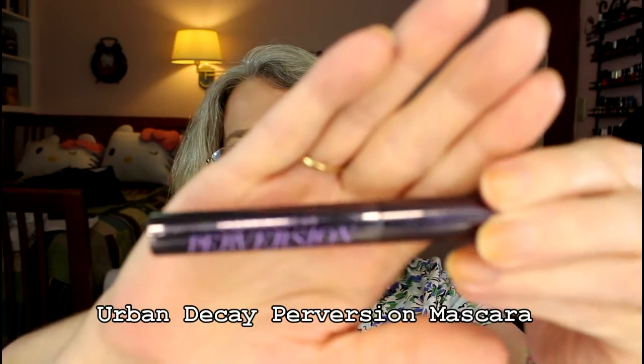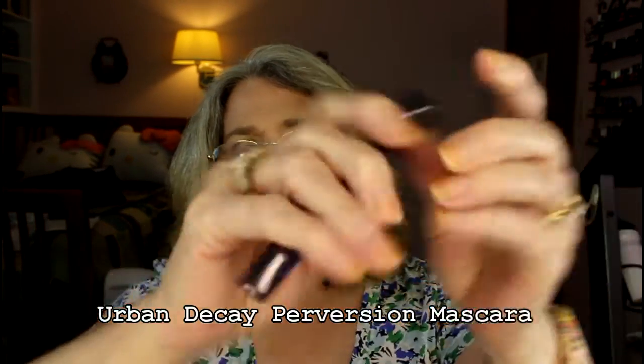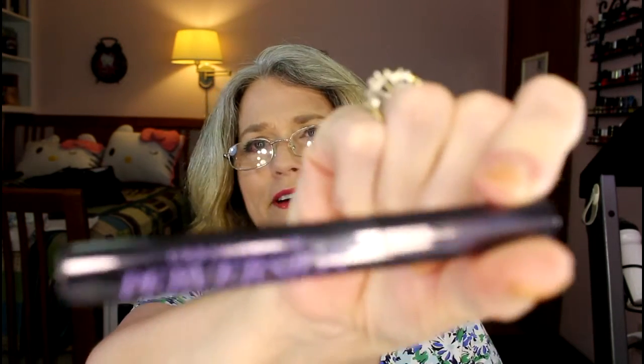And I finally finished my Urban Decay Perversion. I know everybody's got their favorite mascara, and this one tends to be wet when you first start using it. But I love this. This is the one that really makes my eyelashes go ba-boom. I love this stuff. I will eventually make this my main mascara, but I have to wait until I use up like 500,000 other ones.